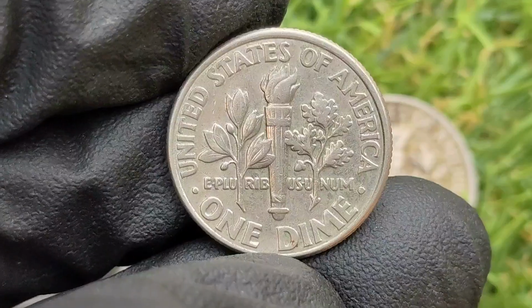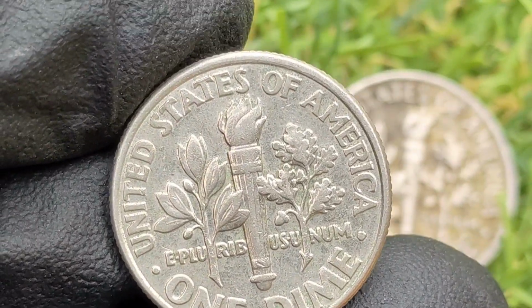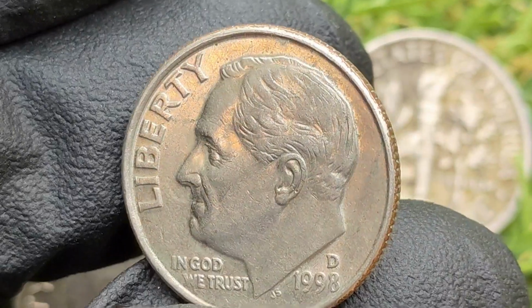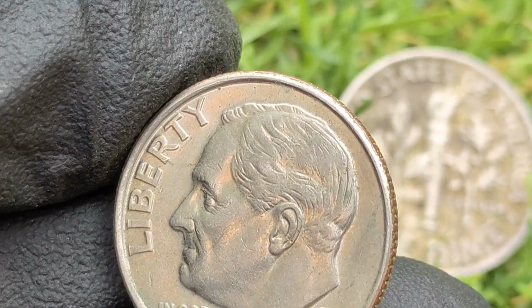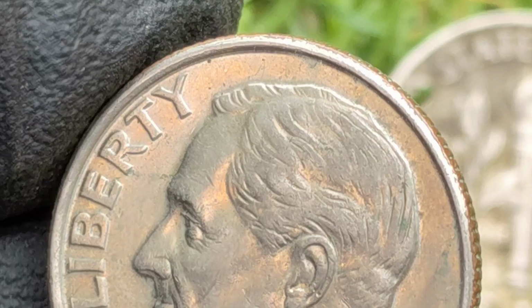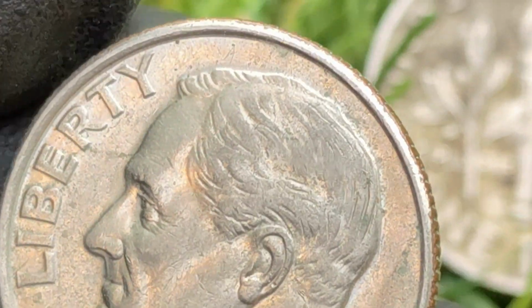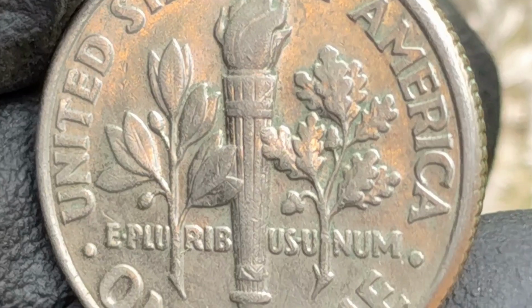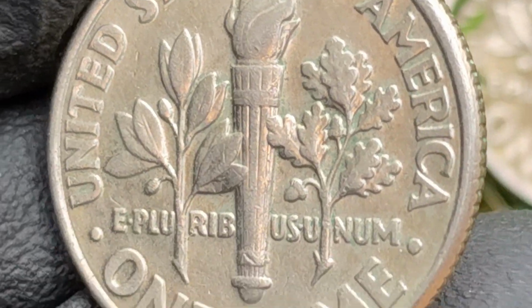Value of the 1998 D dime. The 1998 D Roosevelt dime is a common coin, and its value mostly depends on its condition. Circulated condition. In circulated condition, the 1998 D dime is worth $5 value. Uncirculated condition. In uncirculated condition, MS60, MS65, the coin can be worth between $5 and $20. High-grade coins, MS67 or higher. Coins in MS67 or higher, which are considered to have exceptional strike, luster, and few imperfections, can be valued at $20 to $100 or more depending on demand.